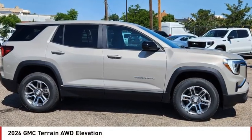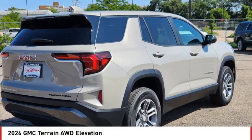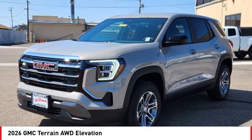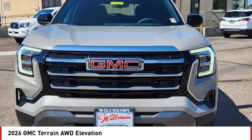Looking for the right vehicle? Check out the 2026 Terrain. The GMC Terrain combines the benefits of a crossover with the style and functionality of an SUV.